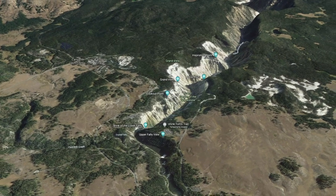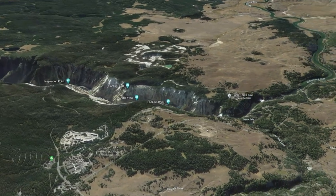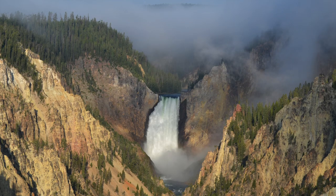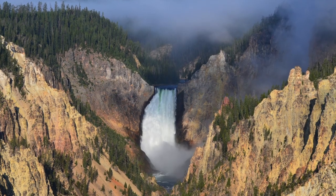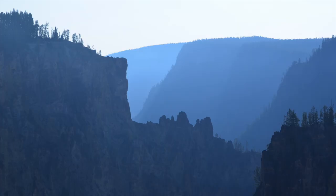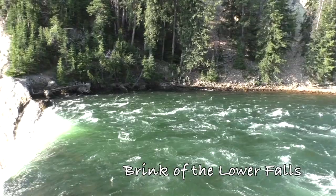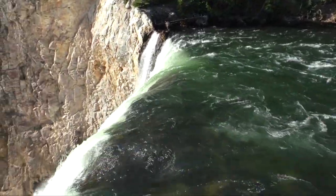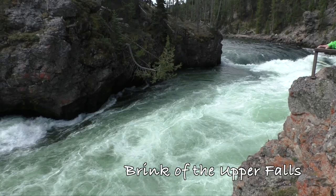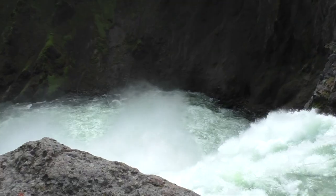The next stop on our journey is the Grand Canyon of the Yellowstone and two magnificent waterfalls. One of the reasons we love Yellowstone is that it offers so much. Any one of the features you've seen in this virtual tour would be worthy of a national park in its own right. With just a little bit of walking, you can visit the brink of the lower and upper falls. The energy you will exert to make these trips pales in comparison to the raw power of gravity-driven water that will vibrate your entire body like the E string on a double bass.